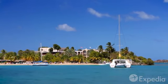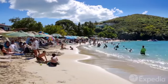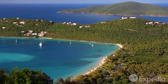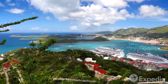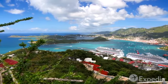Just a 20-minute flight north of St. Croix is St. Thomas, the second largest island in the territory. St. Thomas is home to the U.S. Virgin Island capital, Charlotte Amalie, a bustling port town which is often dominated by enormous luxury liners.